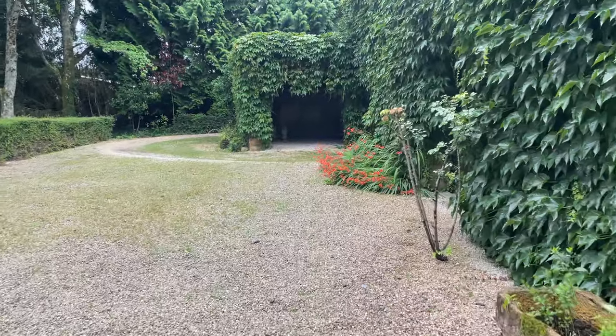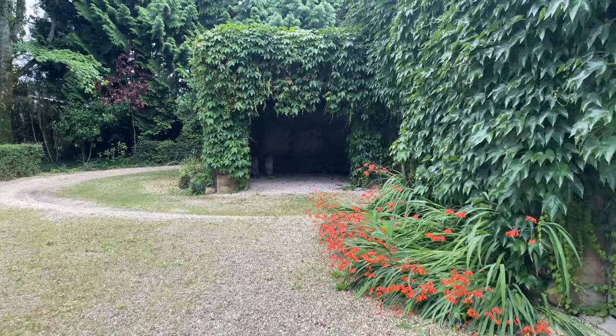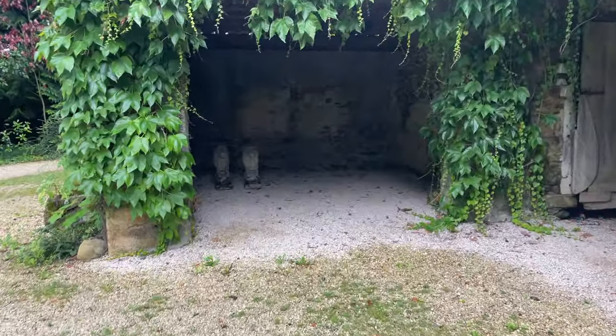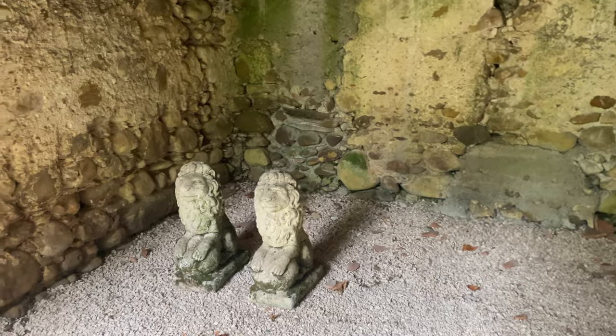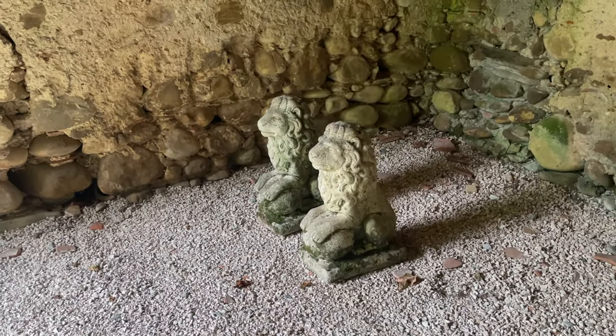As you've seen in the earlier footage, we visited a brocante yesterday in Trie-sur-Baise, which is a lovely village. And you would have seen these lions, and we did it. We bit the bullet. We had to get them. What do you say? Aren't those adorable?